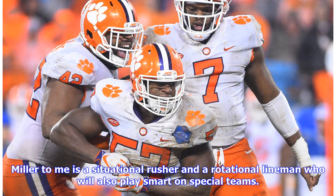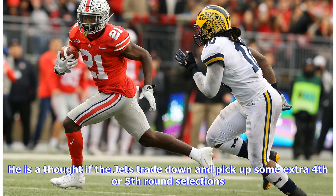Miller to me is a situational rusher and a rotational lineman who will also play smart on special teams. He is a thought if the Jets trade down and pick up some extra 4th or 5th round selections.